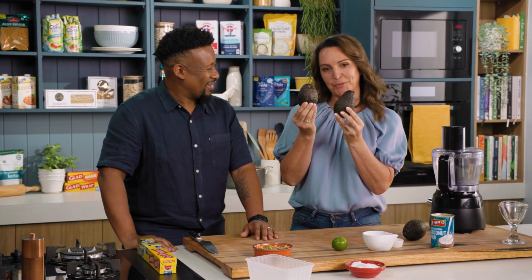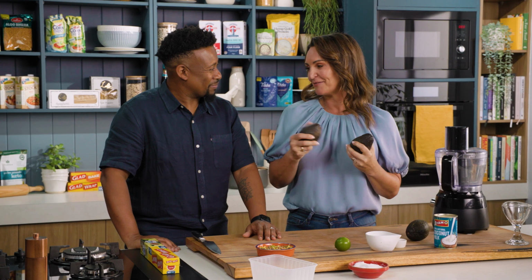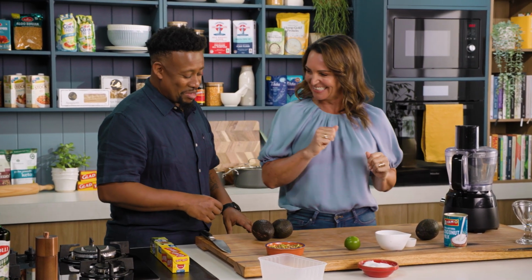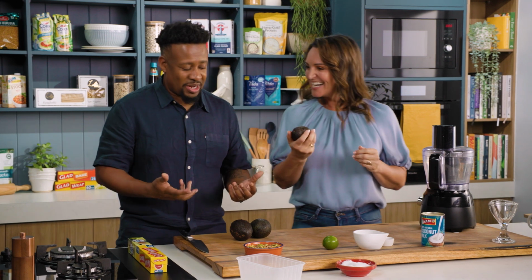How do you feel about green ice cream? Love it. Pistachio. Okay. Yeah, well, I am going to put some pistachios on the top, but I'm also going to use these beauties to make a lovely avocado and coconut ice cream. So let's give it a shot, shall we? That's a lovely combination, though. Like, as a flavour combination, beautiful.